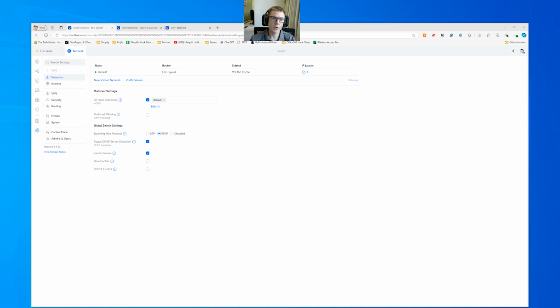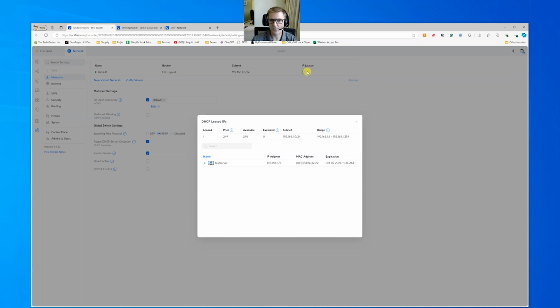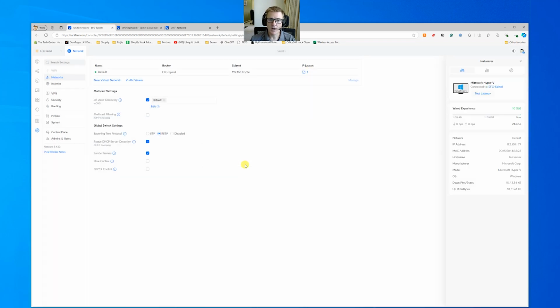Okay, so we've gone through our basics of our default network. I've moved a test server into that network, and you can see it's got a lease showing on here. This is really, really interesting. I love some of the versatility already on this. So again, I can choose that test server, as you can see that I've got. It's worked out that it's part of Hyper-V that we're running on. It already knows what IP address has been allocated to it, and we've already got some information from it.